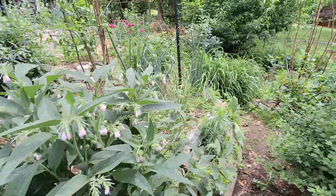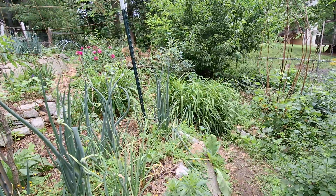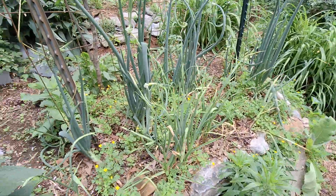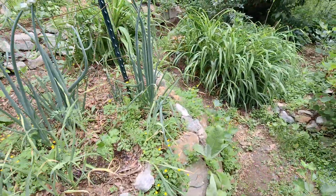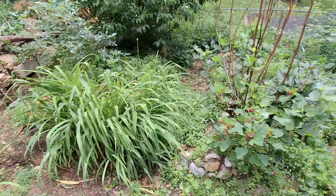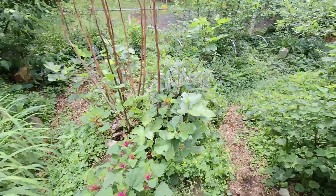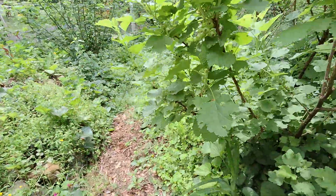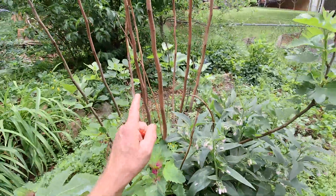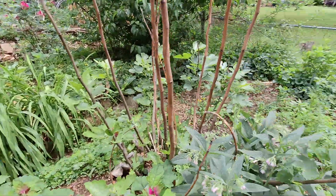Angel's huffing at something. One second. Lots of weeds mixed in. Wood sorrel, I love that. Eat that in just about every salad, most stir fries. And the violets with it. More currants. And figs just starting to come alive.